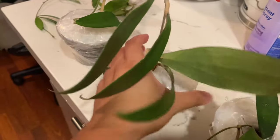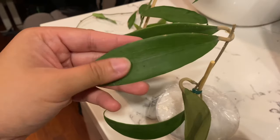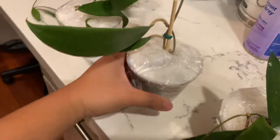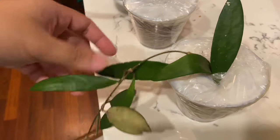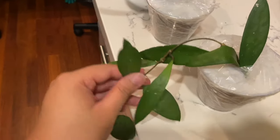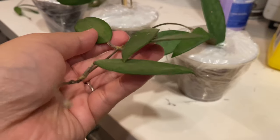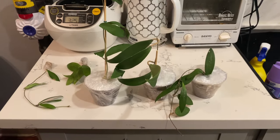This is the Hoya Bulusan. A bit hardy. Kind of reminds me of the Elegiorum. Very, very pretty too. And then last but not least, the fuzzy Hoya Cebu. It's not as fuzzy as Thomsonii, but it is very cool no matter what. I don't know if I can, do you guys see the hair? But it's amazing. Thank you so much for everything.